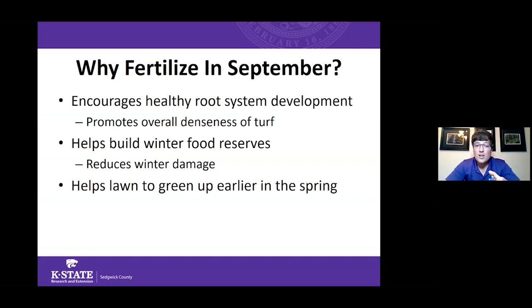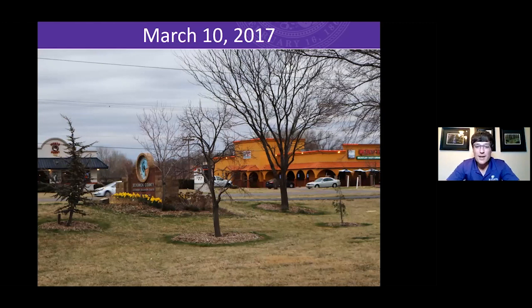Fall fertilization is also going to help reduce winter damage by creating a food reserve within the plant. And our fall fertilizations are really what's going to help our grass green up earlier in the spring rather than putting down fertilizer then. And to give you an example, we don't fertilize the lawn at the extension office, we fertilize our trees. And we applied fertilizer around our trees last November, or November 2017 here in this example, or 2016.